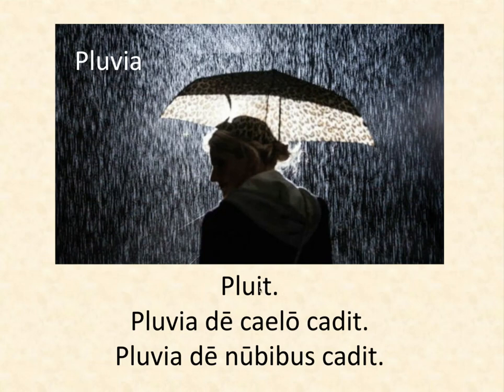So the simplest way to say it's like this is pluit, but perhaps you want to say it differently. Pluvia de caelo cadit. So everybody after me, pluvia de caelo cadit. Similarly, instead of caelo, I can use nubibus. So pluvia de nubibus cadit. Everybody repeat. Pluvia de nubibus cadit.